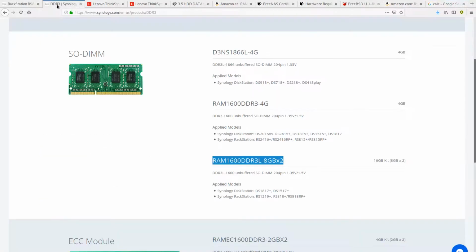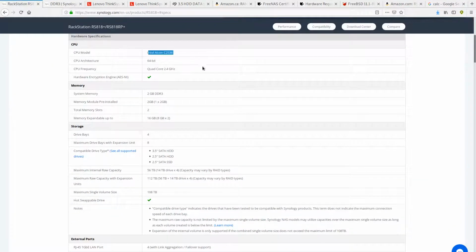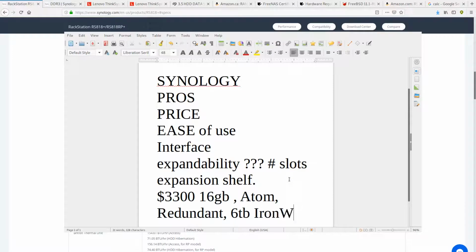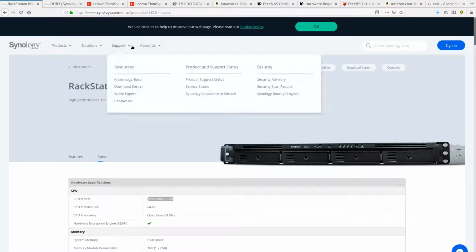Now, again, this is for something that has an Atom processor, quad-core Atom. It has redundant power, so it's not bad, not bad, not bad. It's like 3,300, 16 gigabyte, Atom, redundant, 6 terabyte IronWolf. So that's that price. I'm a big fan of FreeNAS.